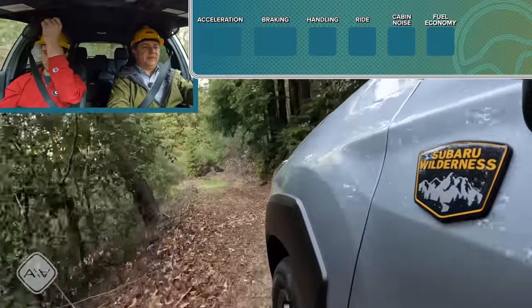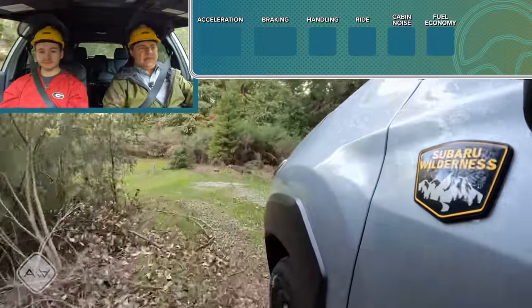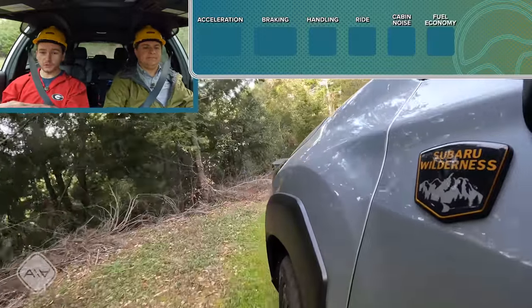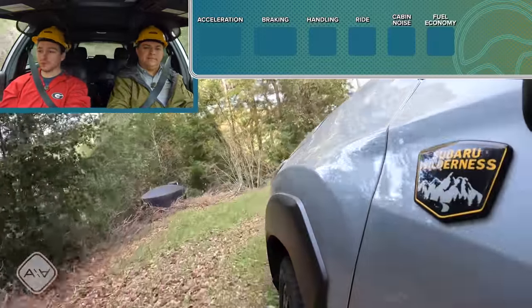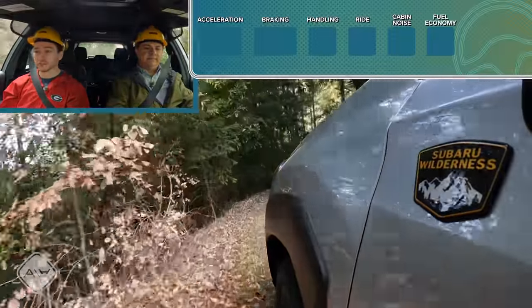If you plan on going a bit further off the beaten path, you'll be happy to know this does have a front camera, but what do you think about that? I think it's pretty nice. It's not on the largest screen ever. It's on their little eye level multi-information screen up here, and it's very wide angle, so the perspective is a little interesting.